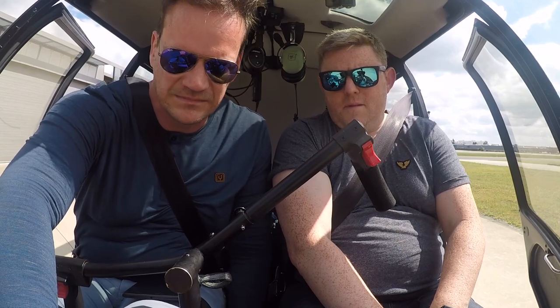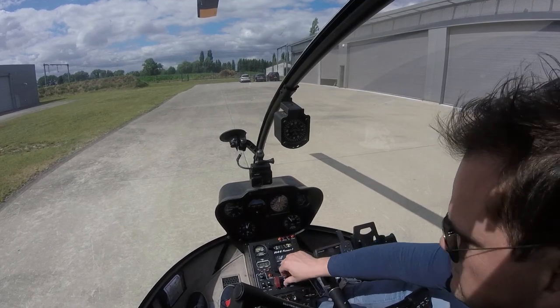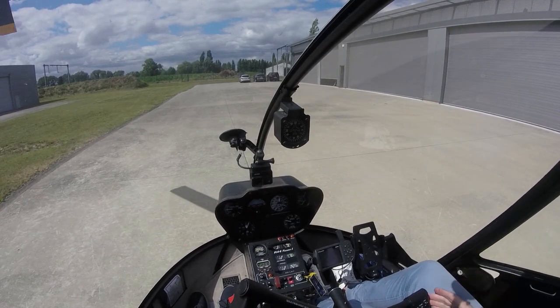Here you see Tuur starting up the helicopter for our first part of our journey through France. We are flying to Paris, Issy-les-Moulineaux Airport. It's a heliport in the center of Paris. Enjoy!